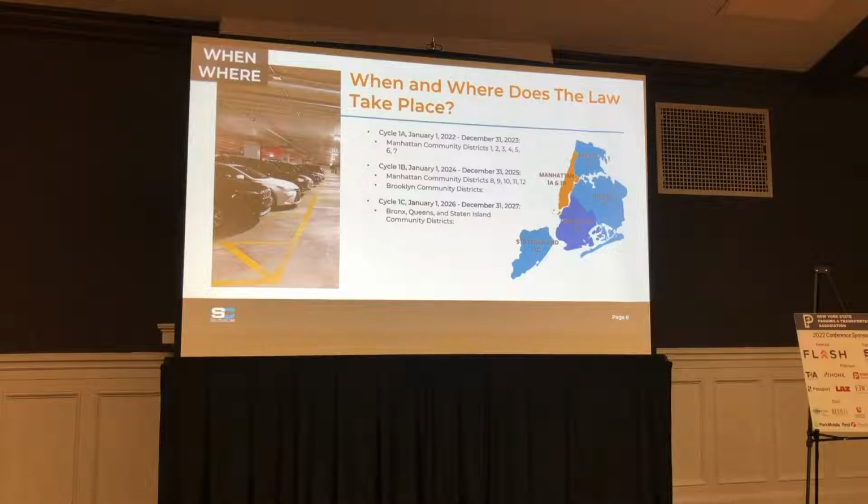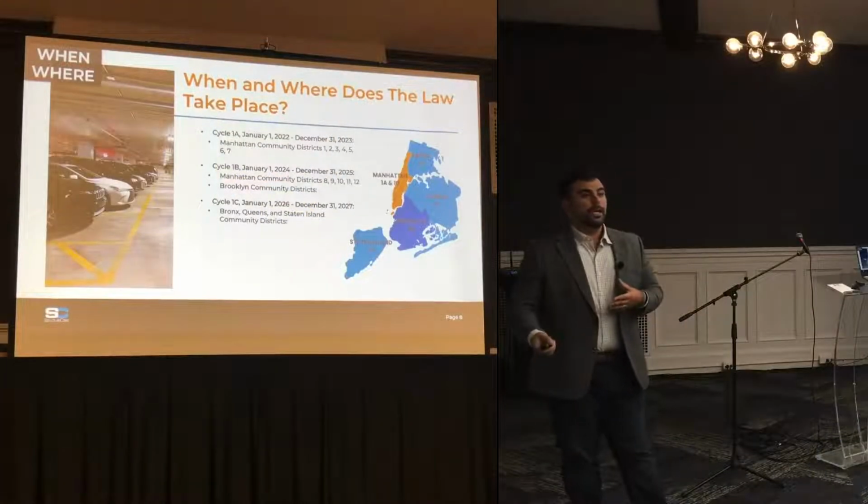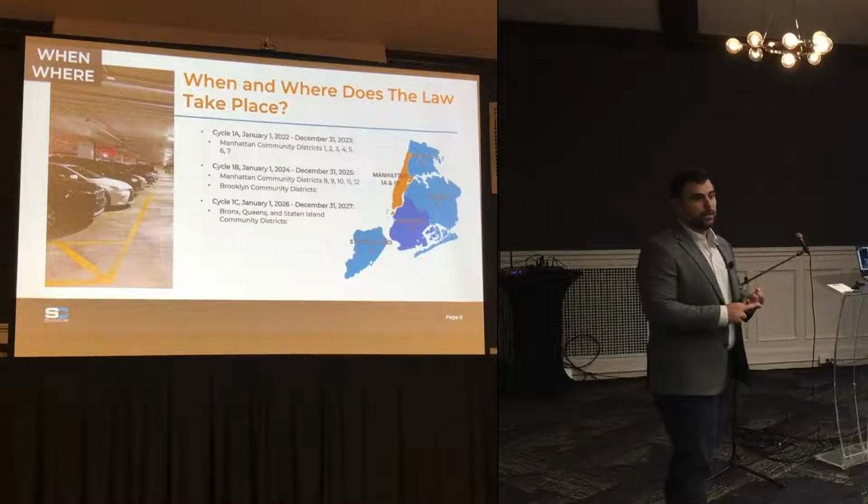So this is the when and where, when you have to have your inspection done. I'll only talk about the Cycle A, the first one. So Cycle A technically started this year, January 1st, but the city is really using 2022 as an educational period. So by 2023, everybody within the Manhattan Community Districts 1 through 7 has to have that report filed. If not, they're subject to daily fines and eventually closure of their garage by the city.